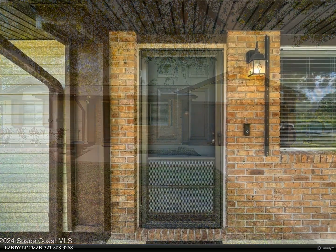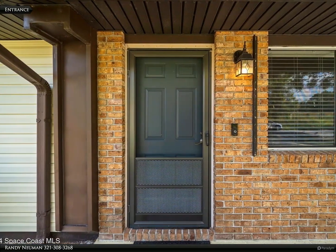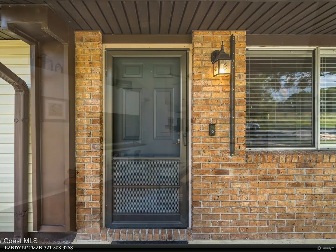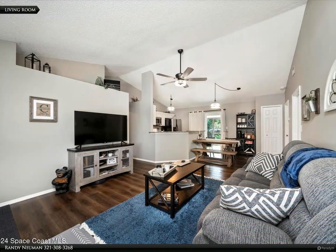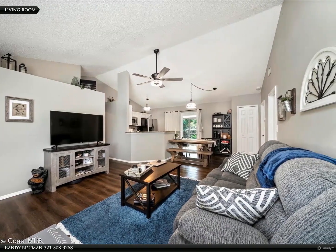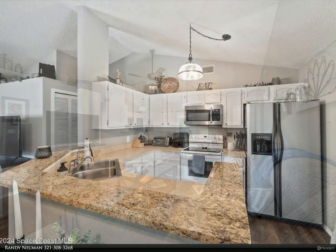Welcome home. This bright and welcoming residence is perfectly tucked away for privacy, yet just moments from popular shopping and dining spots. The open floor plan keeps everyone connected, whether you're helping with homework at the breakfast bar or hosting guests while finishing up dinner.